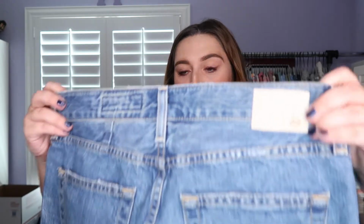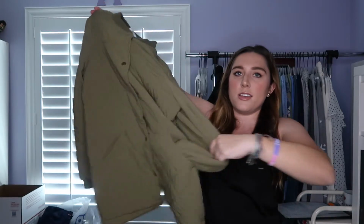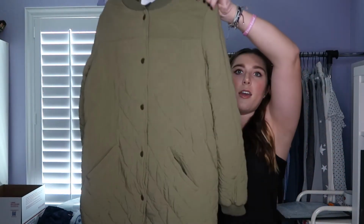So I love these, and I have them listed a little bit high because these are very expensive jeans. So we'll see how those do, but I thought those were so cute. This next item I got, well, my brother got this, thought it was also for men's, but it is women's. It's an Old Navy puffer coat. This is definitely probably gonna sit until the winter, but that's okay with me.